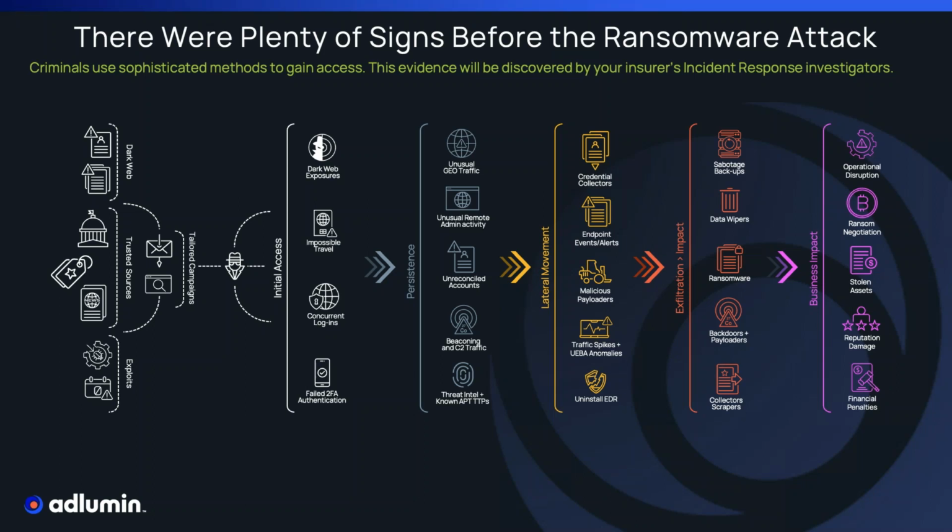The bad news I'll start with is that, A, it's probably the insurer's incident response firm that they bring in when you make a claim that's going to find this stuff. And B, they're sophisticated. They know how to move around your environment. They're really good at using your own tools against you and so on. But the good news in this is they're in your environment for a while. They're touching lots of things. They're making noise, leaving fingerprints, creating motion, things that if you know what you're looking for, you can catch.